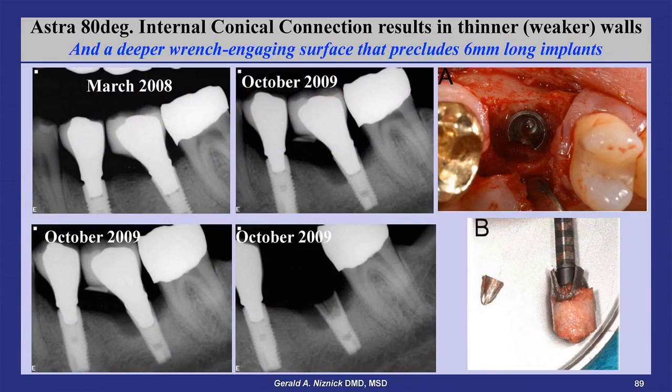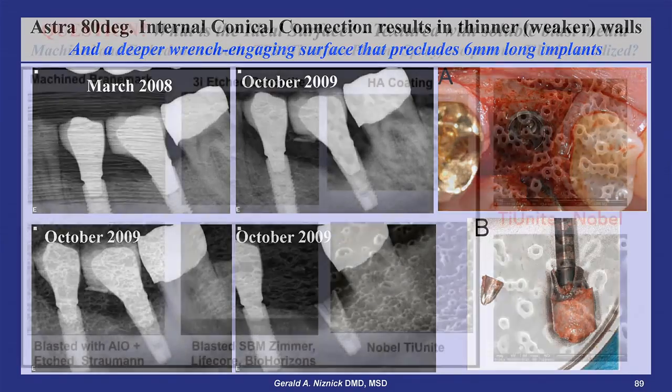As shown here in these follow-up x-rays, the lateral forces on the thin walls of the implant resulted in part of the implant's wall fracturing. This resulted in a loosening of the abutment and significant bone loss, with the ultimate removal of the implant.